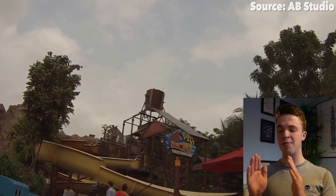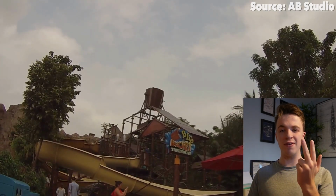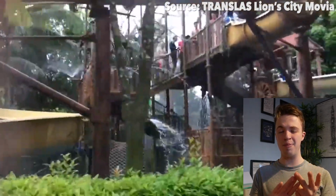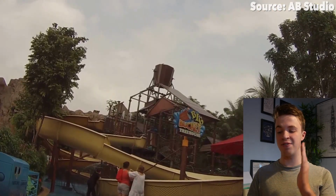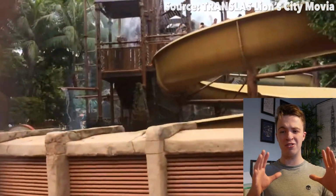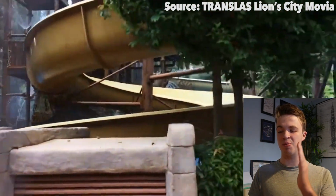Today we're going to count down the best rides at Adventure Cove Waterpark. Now as a kid, amongst many things, three of the main things that I loved were water parks, tree houses and play areas. And so we're seeing Adventure Cove has got all of those in one amazing attraction. It definitely deserves a spot on our list.